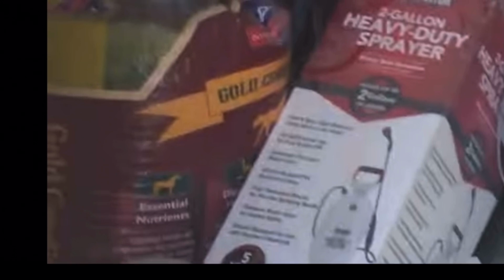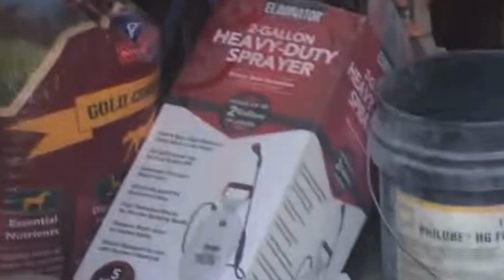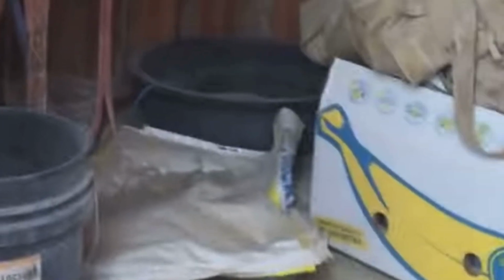I think we've got some more horse feed there. Nutrients, it says. Essential nutrients. That bag on the left, okay? Looks like it's not really been opened. Yeah, it's also good because you can look at the brand of the stuff and maybe where it came from and then track it back to the location.